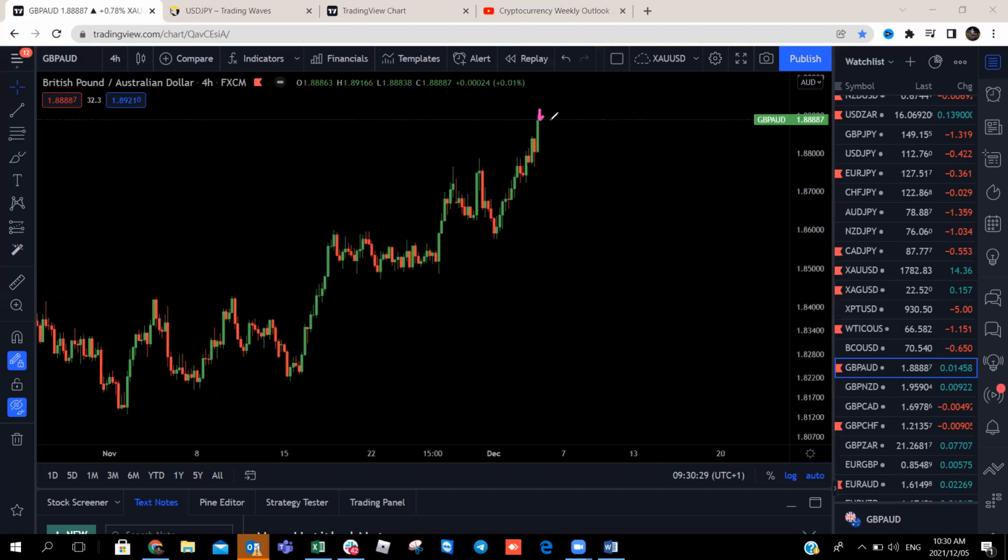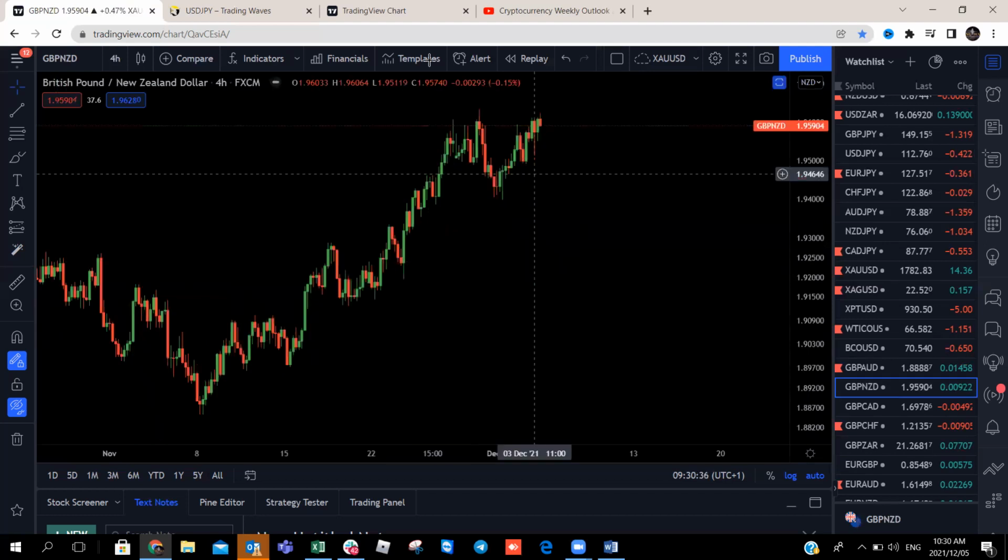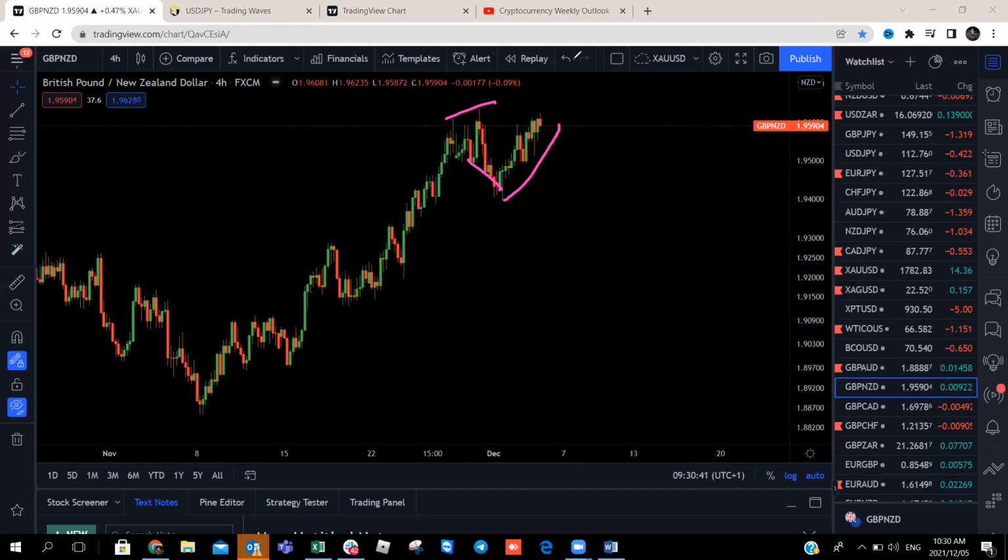Any pullback on the 1 hour, this is still going to continue to the upside into the new week as well. Pound New Zealand, similar structure. We saw this expanding flat last week for continuation to the upside. It is continuing to the upside. We still expect that to continue to the upside.